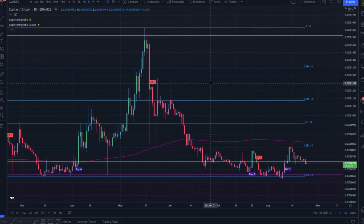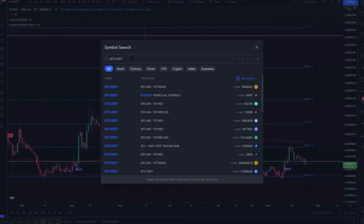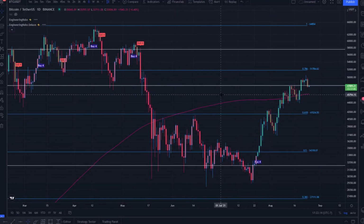Overall, we're looking very bullish, in my opinion, against Bitcoin. We will have to see just where we bottom out. So lots going on for XLM currently, the crypto sphere, and definitely a very volatile state. We're going to swap over to Bitcoin against Tether. We're going to see what's happening in cryptocurrency. What do we have here?